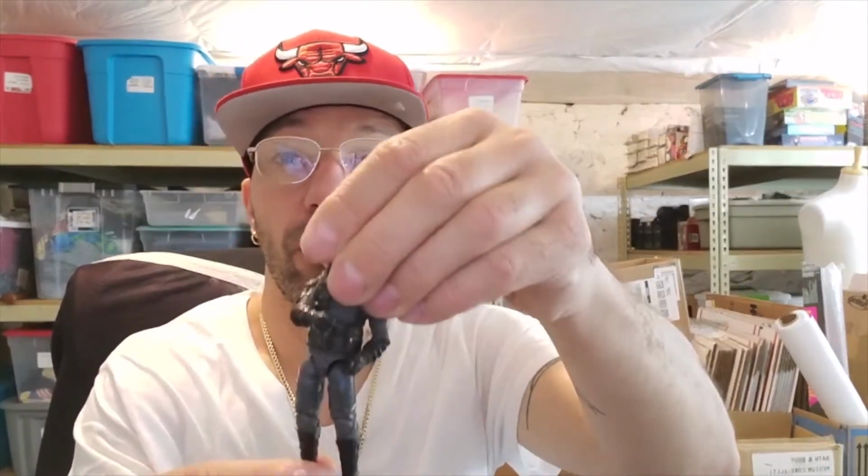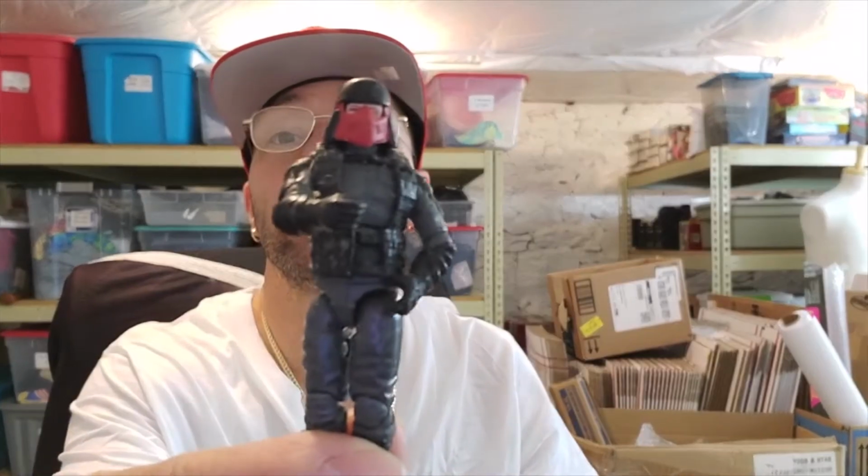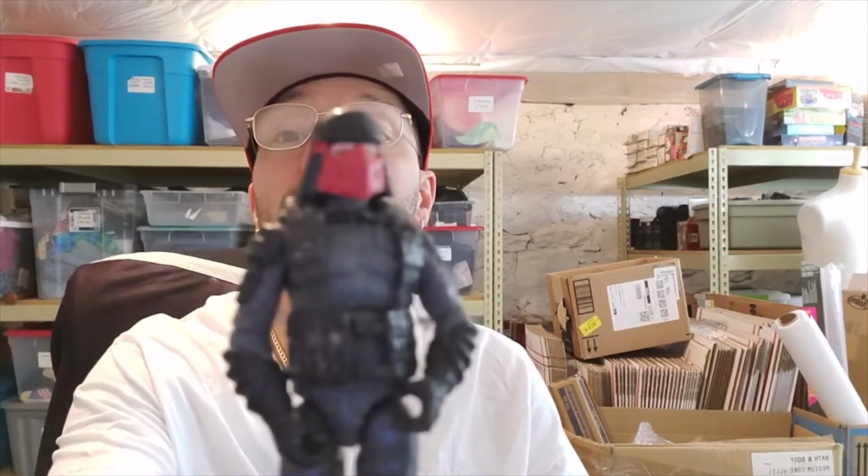That one looks like a G.I. Joe. There is a G.I. Joe. I do have a vehicle, but it's not. This one is a Cobra, I think. Is that Cobra? I'll have to do a little bit more research on that. And some of these figures can be worth, he might even be a foot soldier, or he might be Shredder too. So I don't know. I have to do some more research on that one.